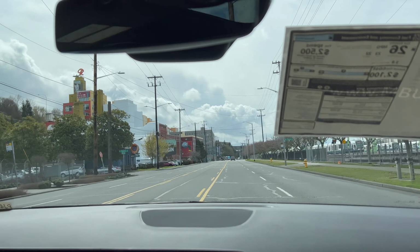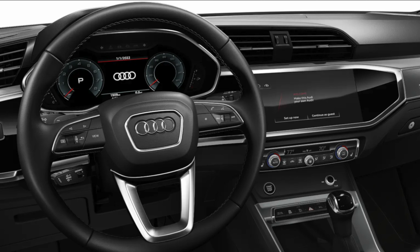The interior is, in my opinion, better than the GLA. The GLA is kind of just boring and looks like every other base model Mercedes interior, whereas this has a little bit more technology. Audi has always been ahead of the game with their technology. The infotainment can be a little bit difficult to use at times, especially when driving, but once you get the hang of it, it's genuinely not that bad.